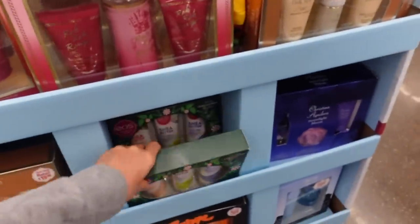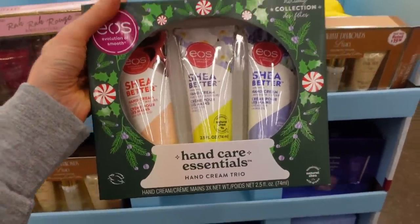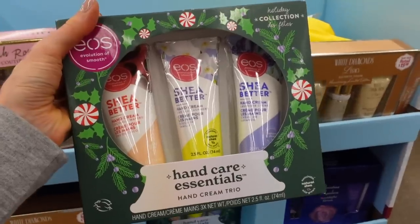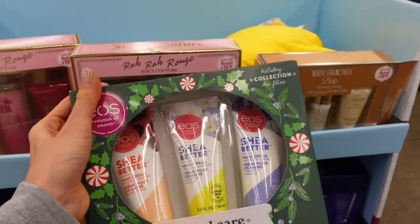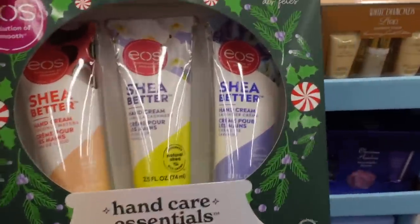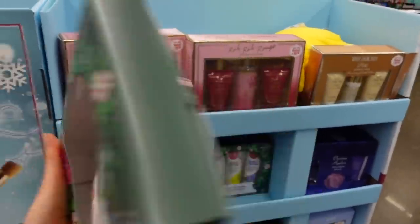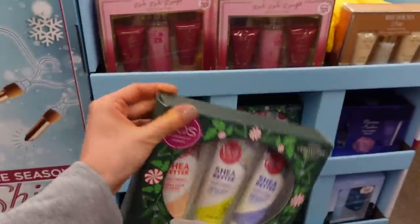Speaking of hand moisturizers, I've got some holiday skincare gift sets out. The Hand Care Essentials Hand Cream Trio by EOS. Now, of course, these are all going to have fragrance. And if you're developing a hand dermatitis, fragrance is a common allergen. But shea butter is a good moisturizing ingredient for hand creams.